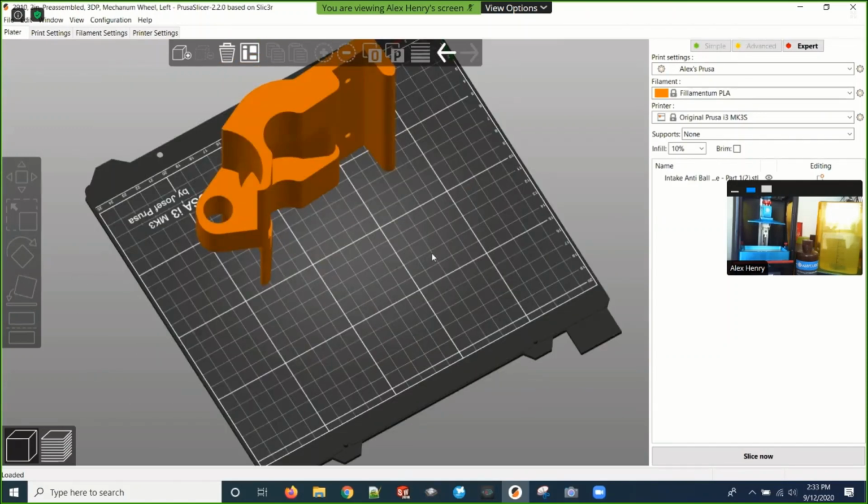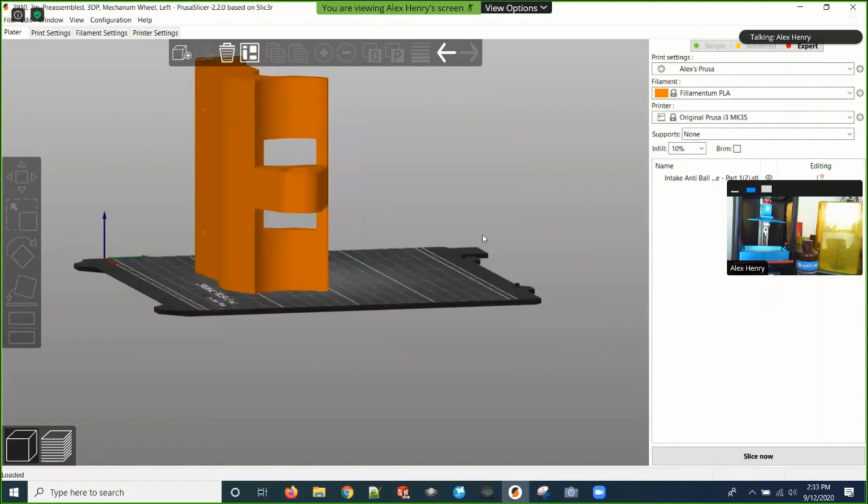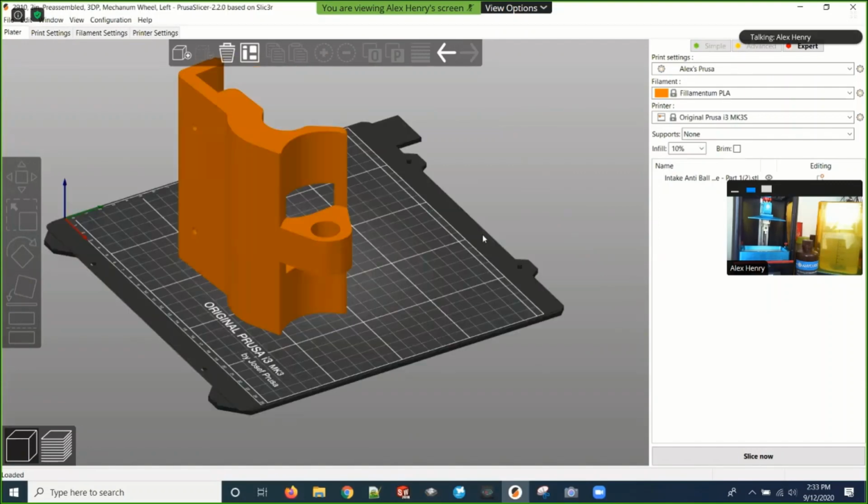Now, I'm not trying to confuse you. Sometimes we just have to make the parts, but it's something to think about if we have choices. So you do have two axes that are stronger than the third. So if I grab this side and bend it, it's going to be a lot stronger than if I grab the bottom and the top and bend it. Clear as mud?